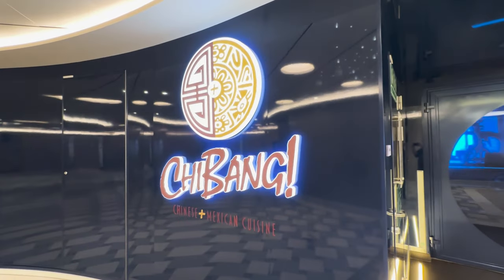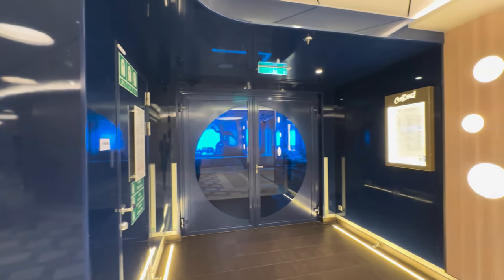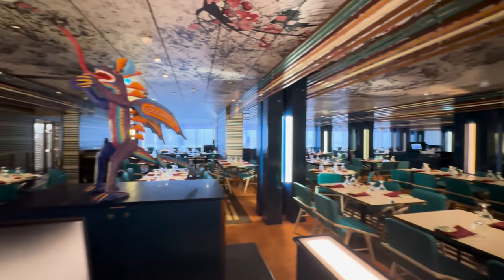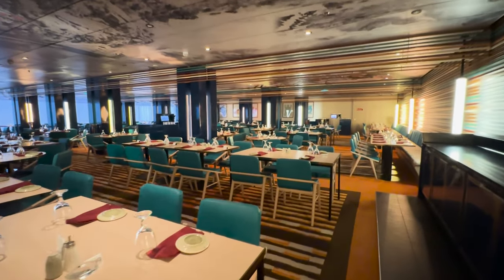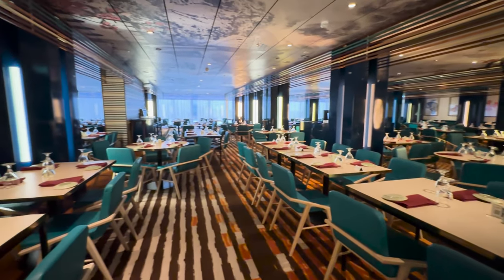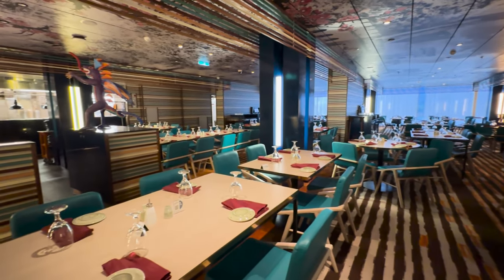And from Japanese, let's switch over to Chinese / Mexican with ChiBang. This, like the Cucina del Capitano, is complimentary the first time you visit, and then they do charge $8 if you decide to come back. This restaurant debuted aboard sister ship Mardi Gras and was a huge hit, so they've brought it back. We didn't have a chance to try the Mexican, hopefully next time.